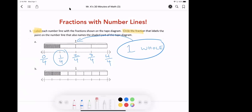All right. So we're going to go ahead and label our number line. We're going to do 0/8, 1/8, 2/8, 3/8, 4/8, 5/8. Oops, oh my gosh. My brain really went crazy there for a second. My apologies. 6/8, 7/8, and then again 8/8. All right, and we have 2 of them shaded. Here they are, 1 and 2, so we're gonna circle 2/8. All right, fantastic. Let's keep going.